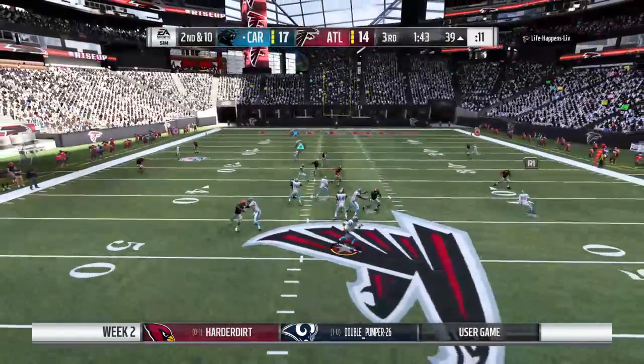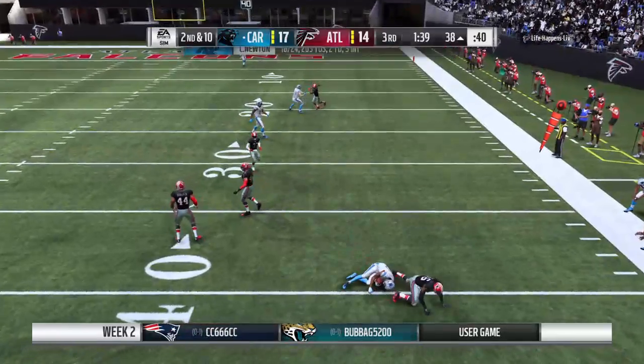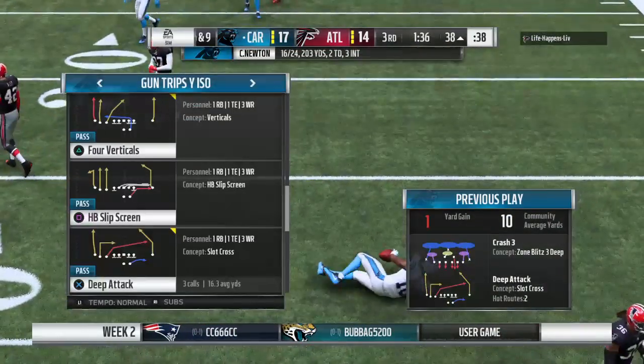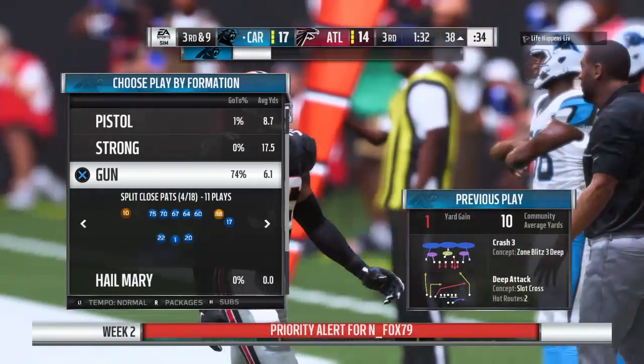To throw on 2nd down. Newton flush to his right. Open man is Samuel, complete. And the stop here will come at the 38-yard line. That catch good for only a yard, and it'll be 3rd down.